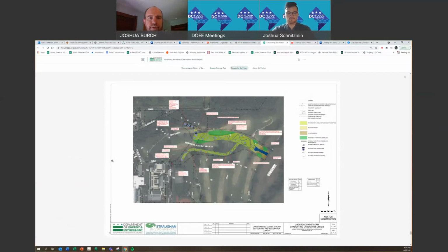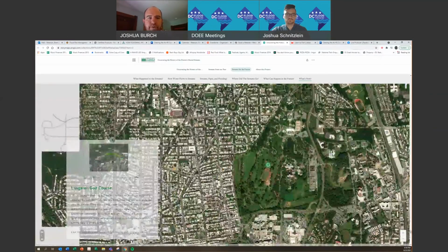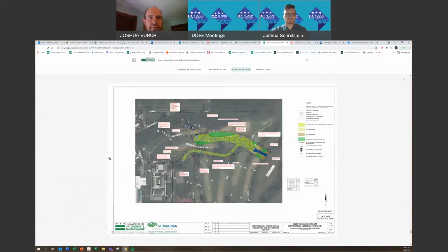Yeah, and so what Strong did is they created conceptual designs for us. So 15% designs, if it were full designs to go to construction, they'd be 100% designs. So this 15% design for Langston Golf Course just shows how we could daylight the stream. There's two pipes, one a little bit to the north, one a little bit to the south.